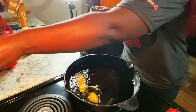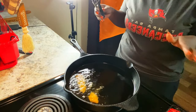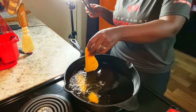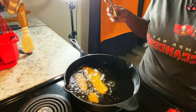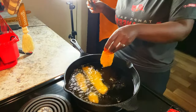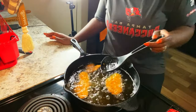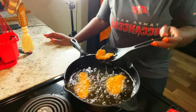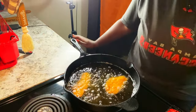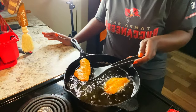Oil should have a nice good sizzle. Definitely do not want these to burn. All right, we'll take them out when they're golden. First batch is done, so let's take out these little bitty nuggets. Don't they look so pretty? They're so beautiful and golden. And I got another wire rack for the grease to drip off them so they can stay crunchy.